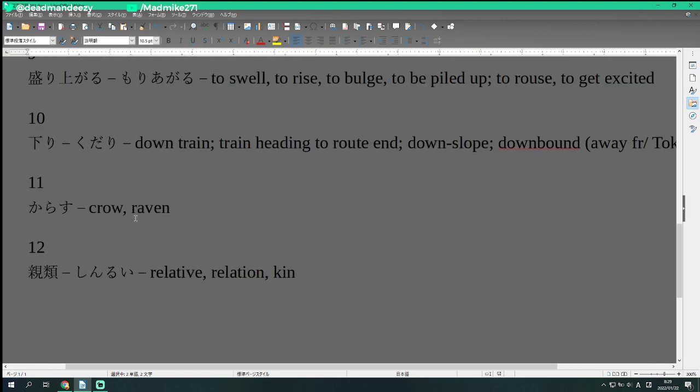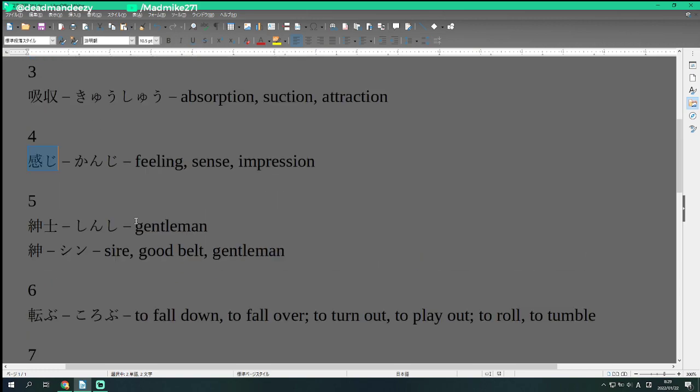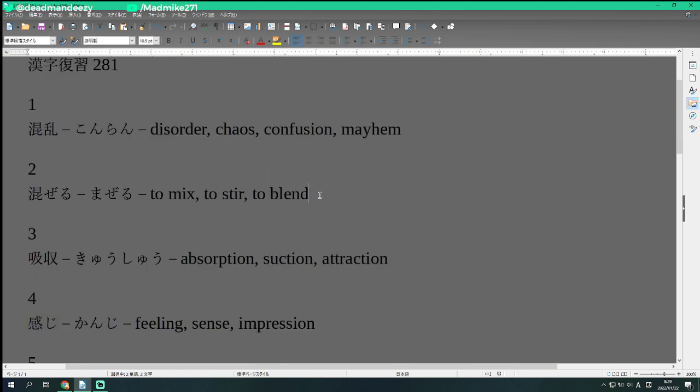The second part of this study session is to go over at least 100 words from previous days. Make sure you got them down. Don't forget them. You got to review. And also, watch a bunch of Japanese stuff. That's the whole lesson plan. Let's go ahead and get started.